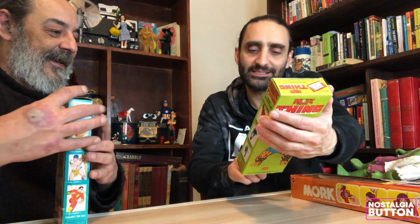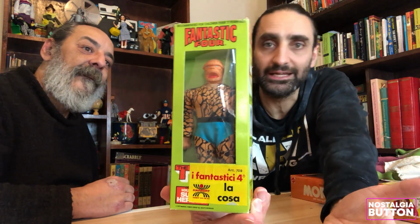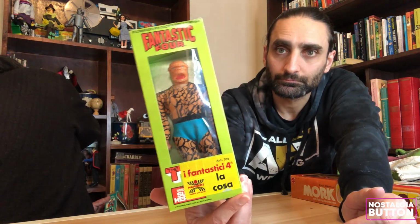Look at that. It's just like a sticker that they put on the front. So this would have been an American release, but sold in Italy. Yeah. So they would put that sticker so that the Italian crowd could know what's going on here. The same way in Australia they put the tortoise sticker on.